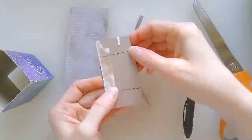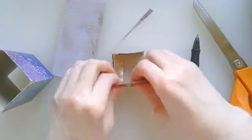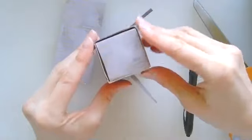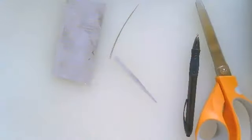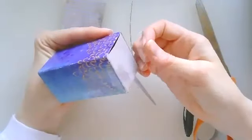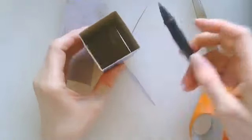I'm going to leave these 2 ends on and fold them in like this. Let's see if it fits. There. Another little piece of tape. We'll keep it from falling out. Let's put another one. There. Now it has an end. I could use this to hold pencils, like that.